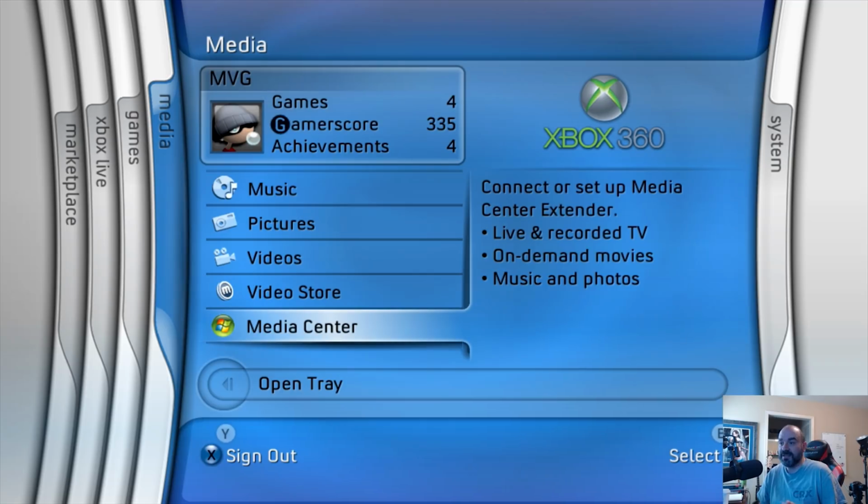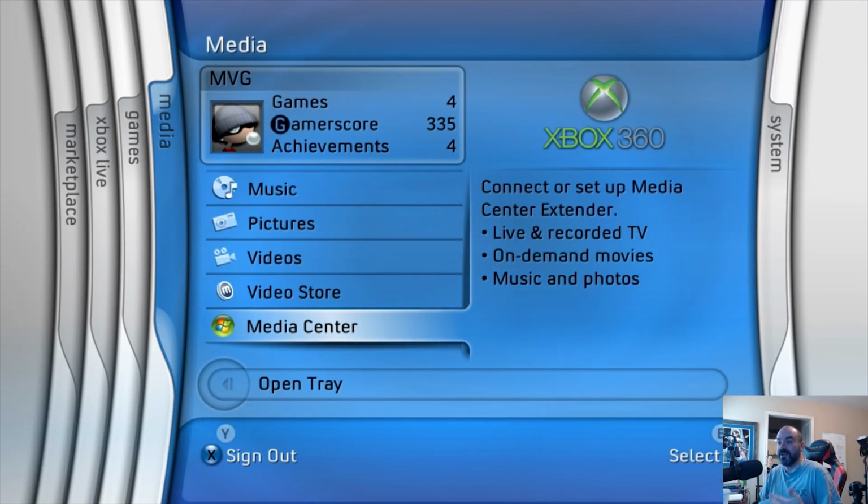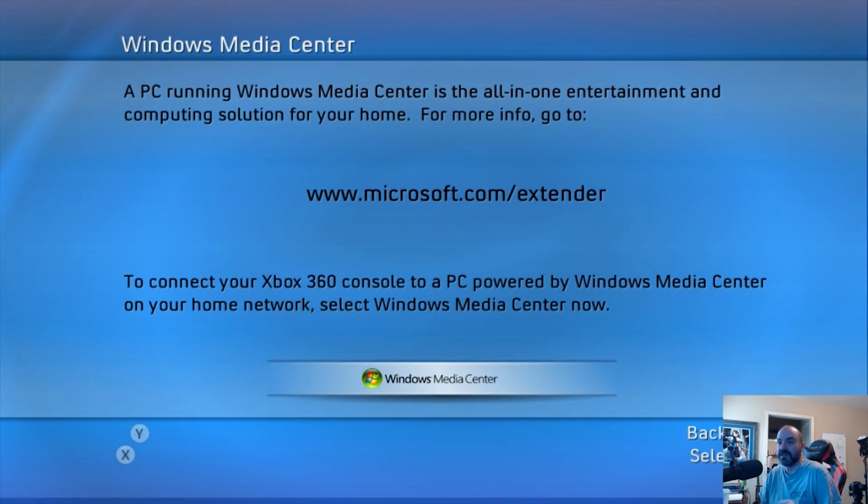Now, the last one here is Media Center. This was interesting because there were versions of Windows known as Windows Media Center, and that would allow you to turn your PC into a Windows Media Center and then utilize the Xbox 360 console as an extender for it. It was like a front end that you could use to watch recorded and live TV, and it would interface with the Xbox 360 and allow you to watch live TV, record live TV, watch on-demand movies, and listen to music and photos. Now, this was something that obviously was superseded by more modern techniques over time, but the Media Center idea was kind of cool.